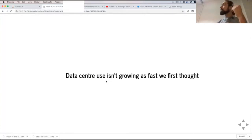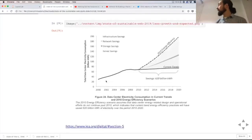But because we're seeing these changes in how our data centers work, the actual data center use has not grown as fast as we first thought. A few years ago, we were really, really worried about this. But essentially, changes to how people run data centers mean that we've been able to avoid some of the worst excesses of this. And like this chart here, to give you an idea.